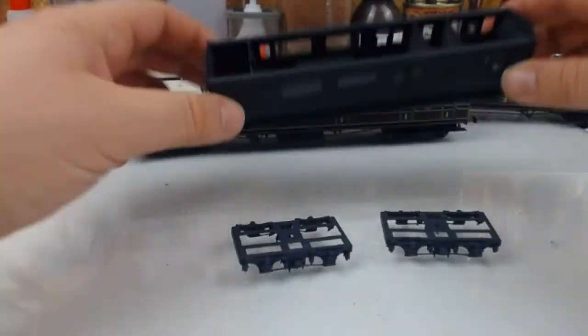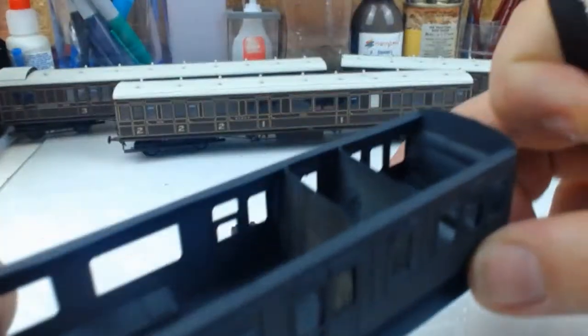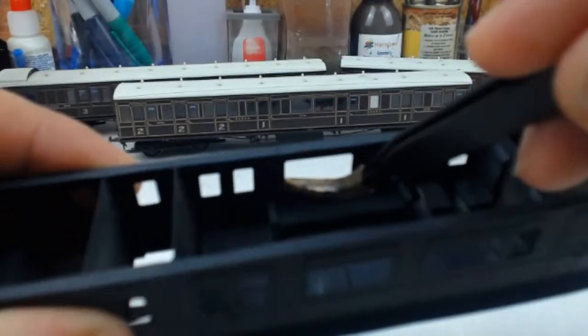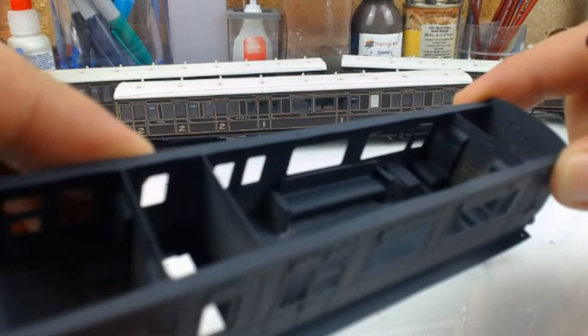The sofa was made from the Ratio seating that we've used in the ends and there. So it was cut down to be just below window height, with some blocks of plasticard on the end to make the armrests.